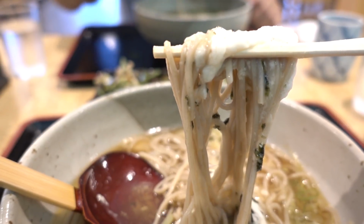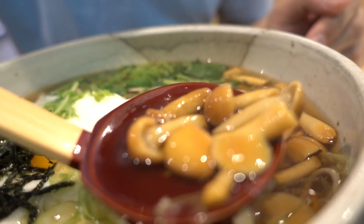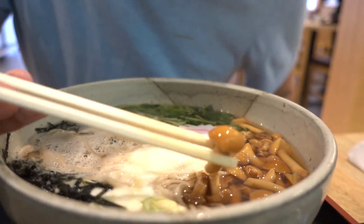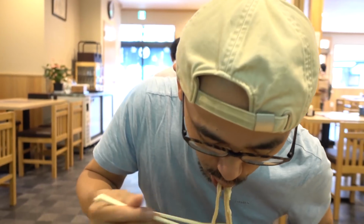This slimy texture is the mountain yam. It's very good for your health. And this is nameko mushroom. Nameko mushroom is also a slimy mushroom. It's a slimy combination. いただきます. おいしい.